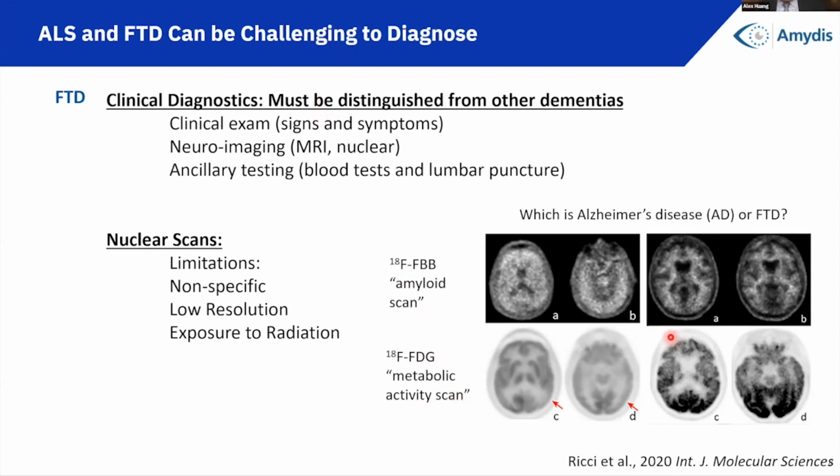The challenges with these tests are not small. First of all, I know you may not be used to looking at a lot of MRIs or CT scans, but the reality is those images often are very high resolution and very beautiful. These PET nuclear scans, the detail isn't that great. Also, patients have to get some exposure to radiation, which carries some risk. And then the testing can be non-specific again.